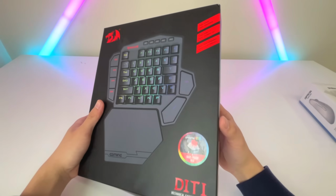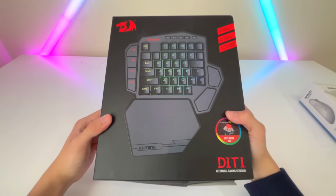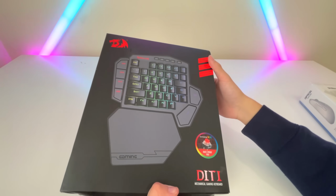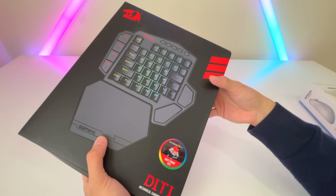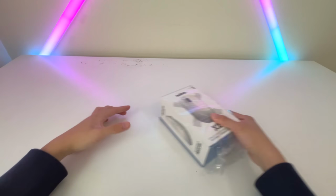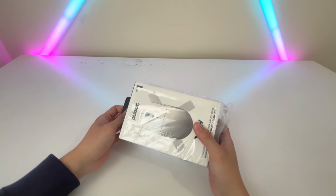And then for the keyboard, we have this one-handed gaming keyboard. And it's basically perfect because it's not a traditional full-size gaming keyboard. So it's not gonna take up as much room, but it also has all the keys you would need for gaming. But first, let's go ahead and take a look at the gaming mouse.